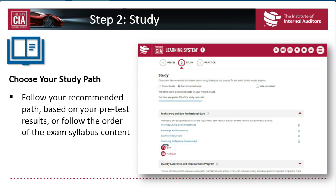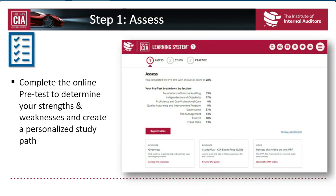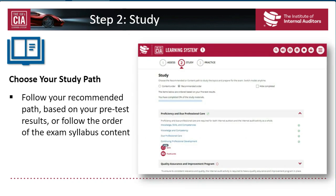Next, we had study. So remember with the studying part, you're following your path. Not a surprise here then, because if we use the same candidate, remember on the last slide, this candidate had trouble with proficiency in due care and quality assurance and improvement program. Take a look at what's on their plan now. They're doing the right thing. They have proficiency in due professional care at the top of the list and quality assurance and improvement program. Pretty good, right? So they were able to use their pre-test to prioritize their learning and then set aside the time for key areas.